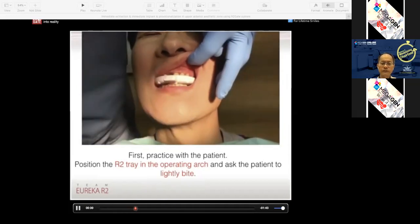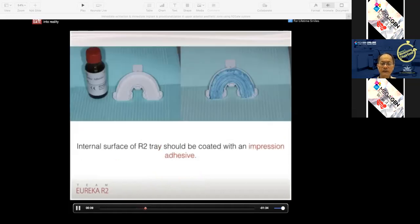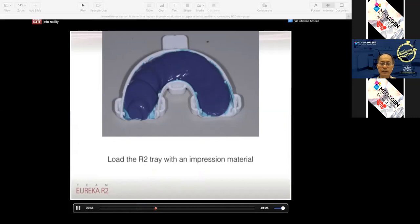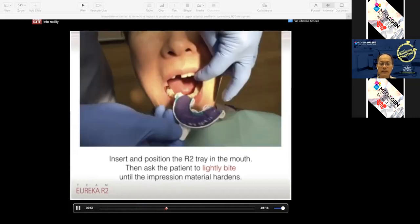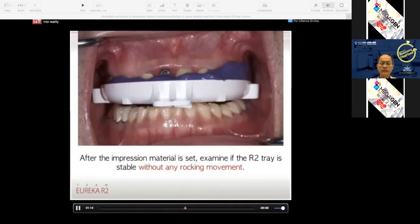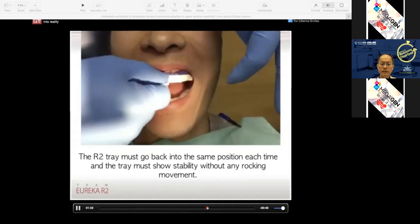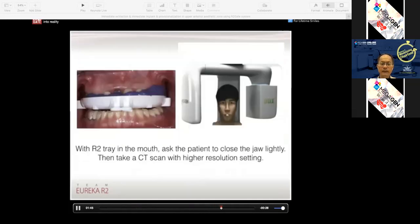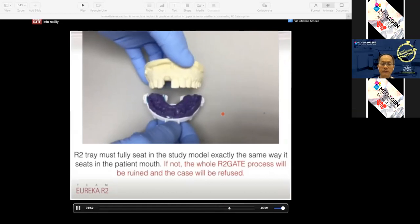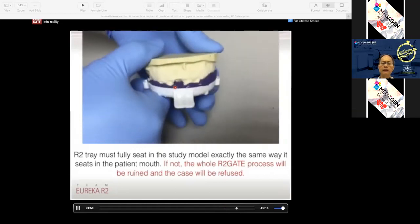With this R2 tray, first of all, of course, you try to fit it. Then we put some adhesive, and with this adhesive we use impression material, and we take such an impression inside the mouth and ensure the stability. After that, we ask the patient to wear this and take a CBCT with this material around. So with this, we know that we have effectively shooed away the metal scattering.